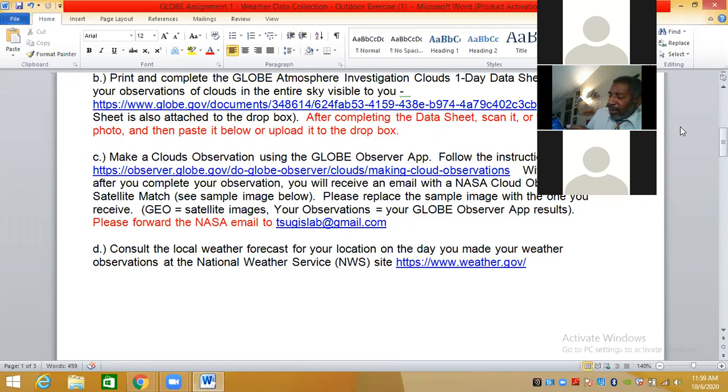And go to next, and then you have to do a login and all that. But once you get everything set up for the app, and you should probably do that before... See, it says here create an account. You should probably do that before you go outside. But once you've created an account, then you're ready to go. You log in, and then you'll just follow the instructions.